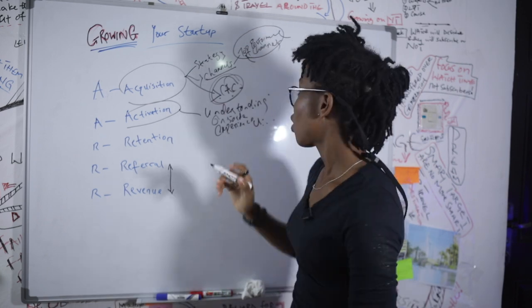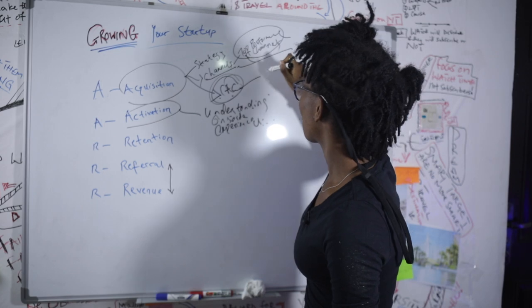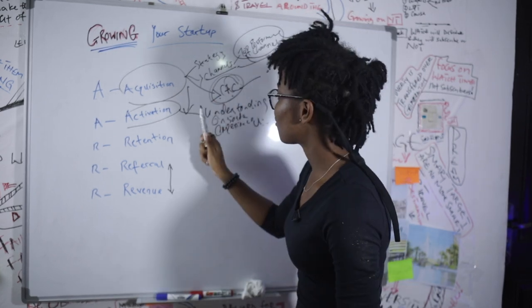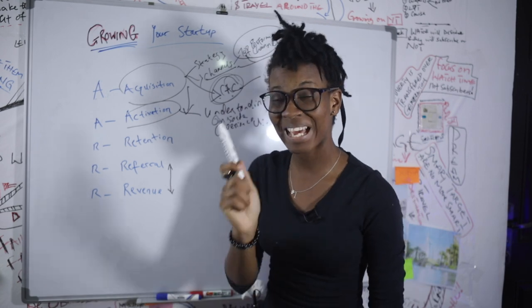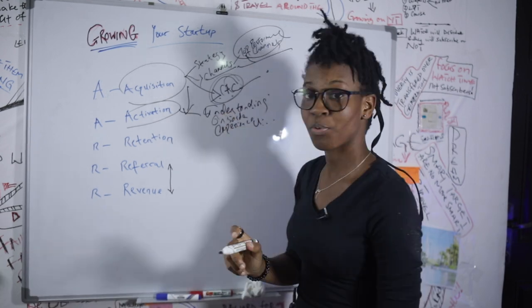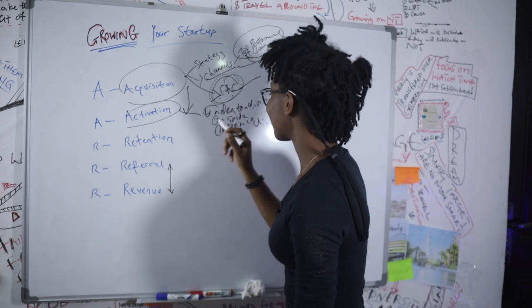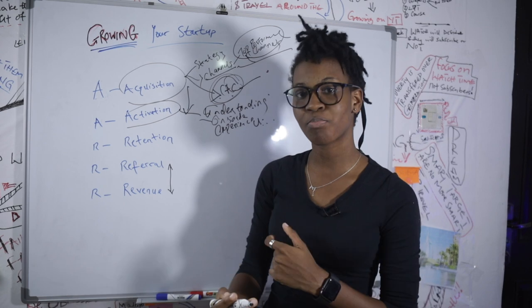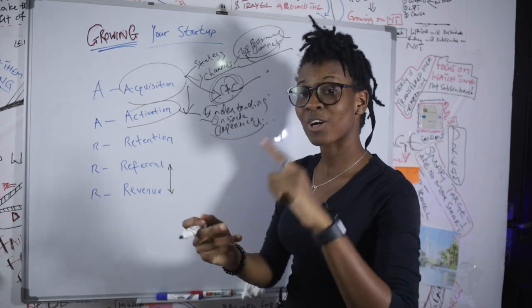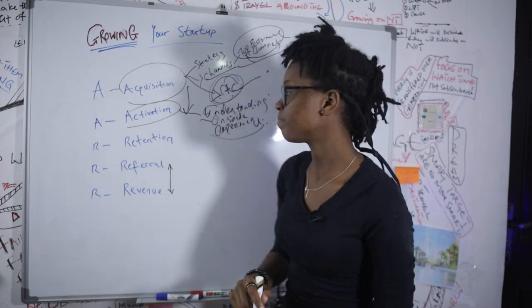So again, we've talked about acquiring our customers and how much we're spending acquiring our customers. Once they became a user, the next thing is that it comes to activation. It's activation that determines if they're going to use your product again after the first time, right? They must understand how to use your product, what your product is supposed to be used for. You must have a very clear and seamless onboarding process and make sure that the experience in terms of UI, UX, and customer support is seamless at every touch point that they have.